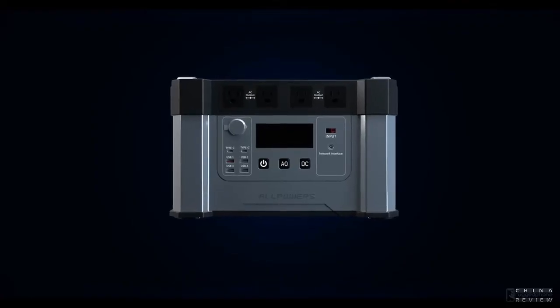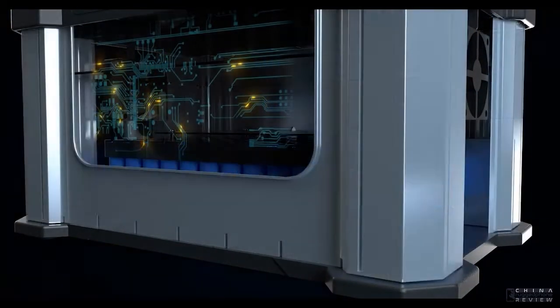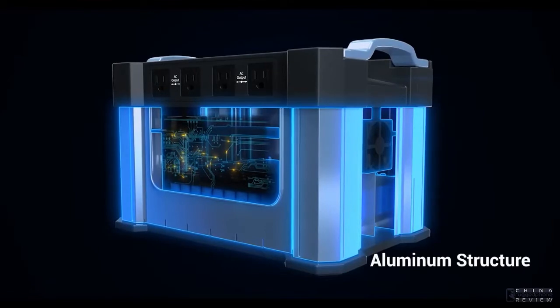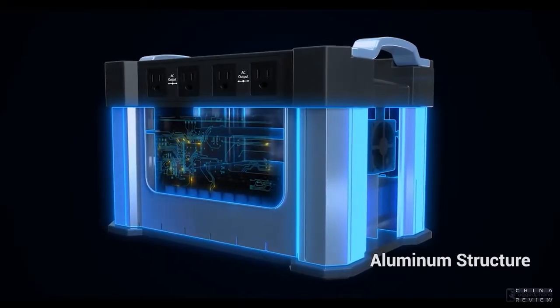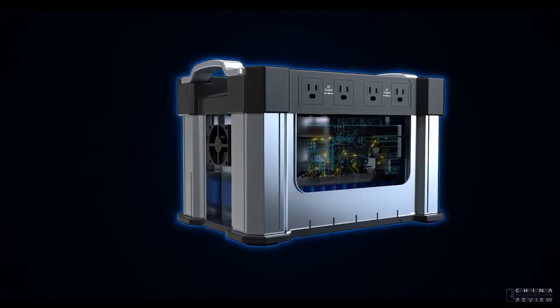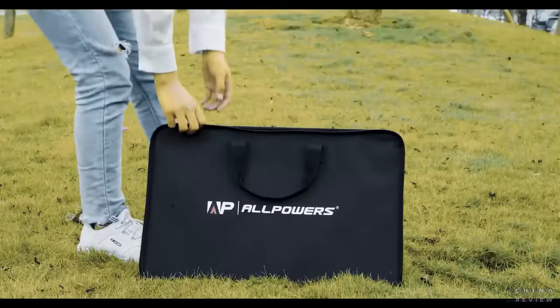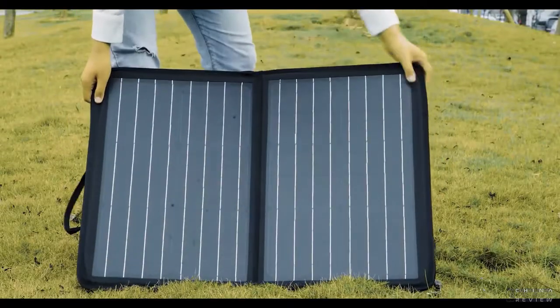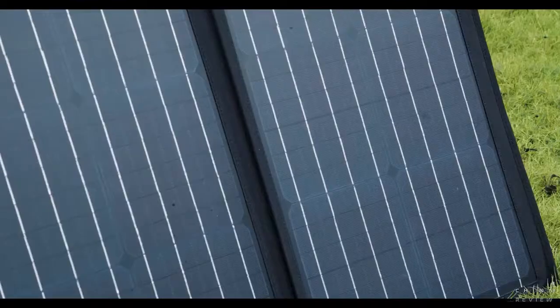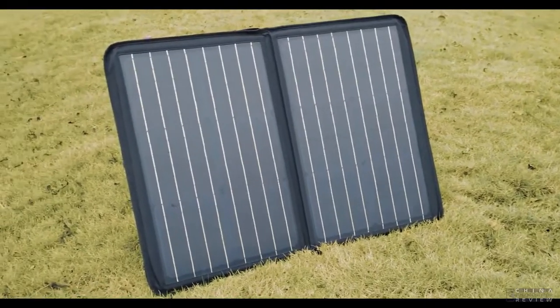Both Monster X's battery and structure are very powerful. The 1,300 watt-hours battery pack is reinforced by the aluminum alloy structure, and it's protected by an ABS plus PC shell. You will never need to be concerned when you move it or carry it out. Without pollution or carbon emissions, Monster X is compatible with any solar panels in the market. Powered by perfect sunlight of nature, it can be fully recharged within 4 hours.